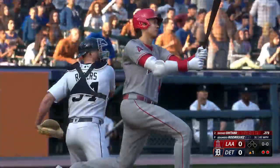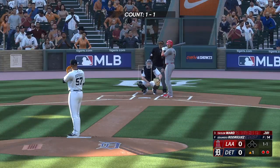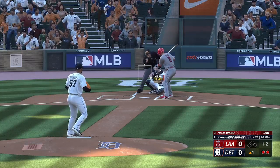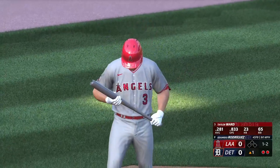Got it by him for the K. And Chris, that's a way to neutralize his speed by keeping him off base. And the defense breathes a sigh of relief because he puts pressure on everyone if he can put the ball in play. But that's how you do it. Keep him off balance, get him out of there, and deal with the next guy.